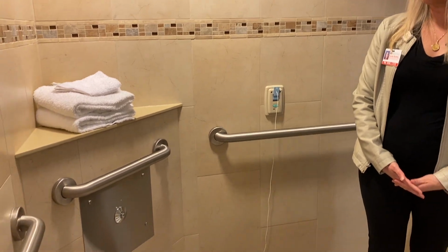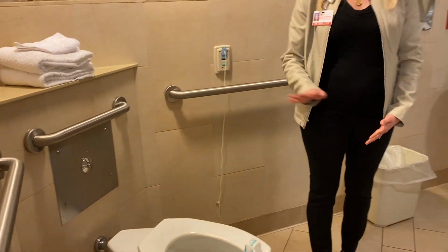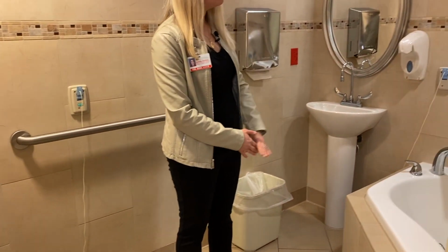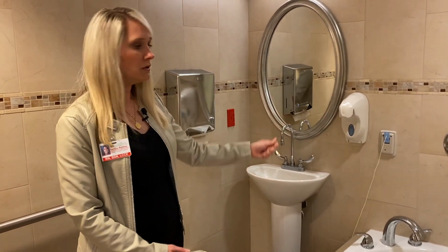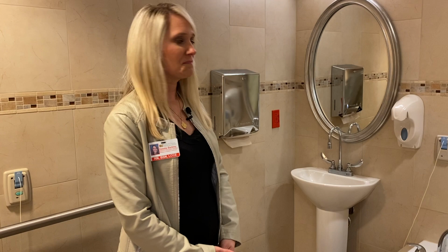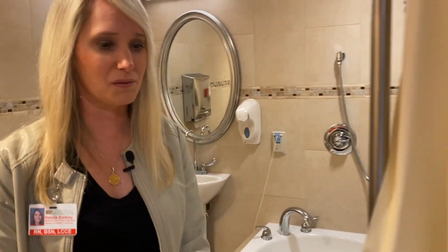Your nurse will also probably point out we do have some emergency areas, so if you felt like you were going to faint, for instance, you would pull one of these cords, and it is for emergency help. I always like to point that out, okay? Come on out this way. We'll start going through the room.